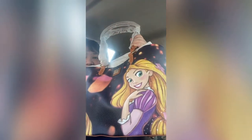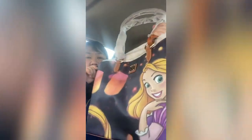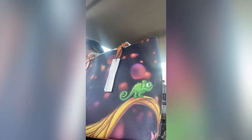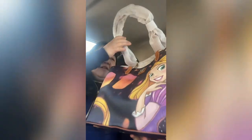Oh, it's so beautiful. It's the Rapunzel Dooney and Burke tote. It is massive. I can't wait to use this. This is definitely going to be used because it's the perfect size for my laptop and stuff. Pascal! I love it. Rather than faux leather, which is Loungefly material, this is real leather. Obviously, that shows on the price tag.